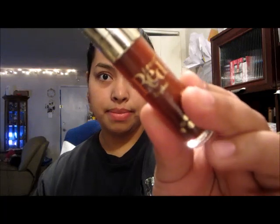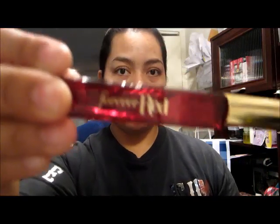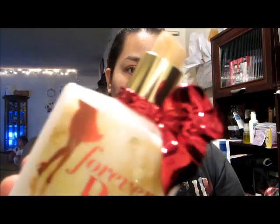And let me show you my collection of Forever Red. So now I got this one, the mist, the lip gloss, the rollerball, and the body lotion. This smells so good. I like it. Maybe I should stock up. Can you smell that? Ooh, smells lovely.